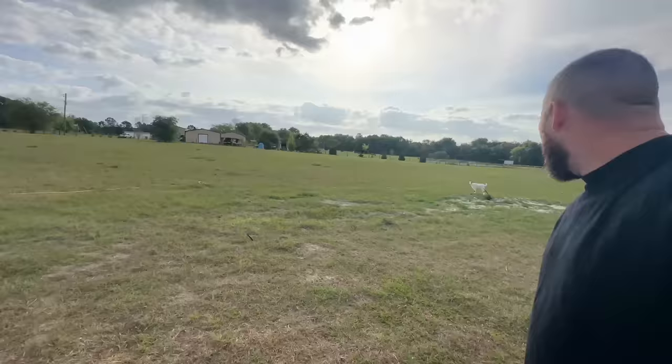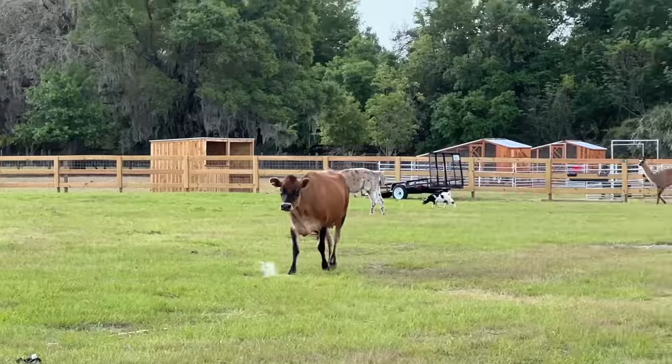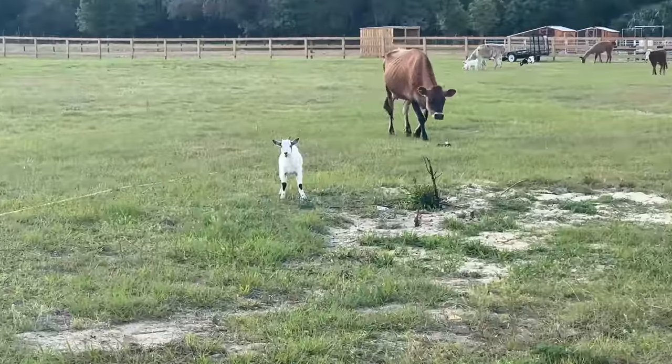Hey, where are you going, Macy? Come on. What are you doing? Here they all come. Don't mess with the house. No headbutting. Well, she's like eating and whining.